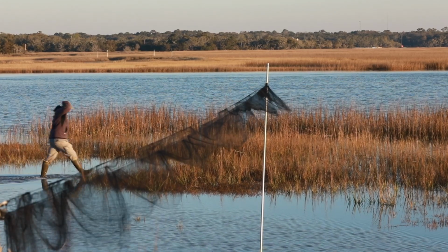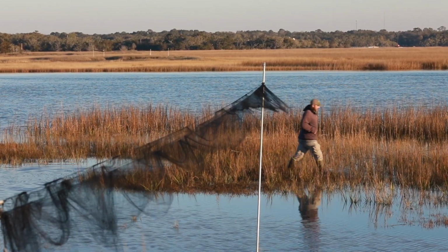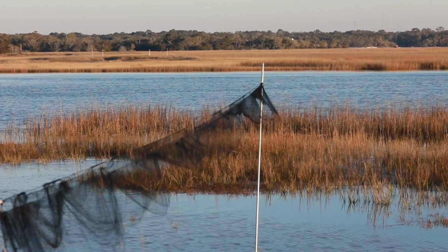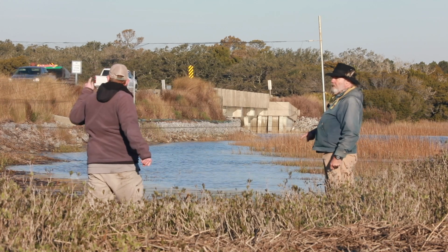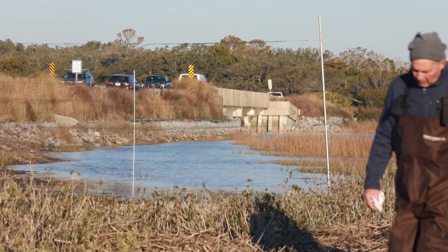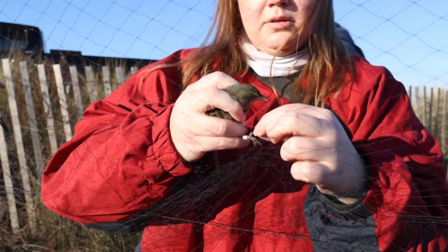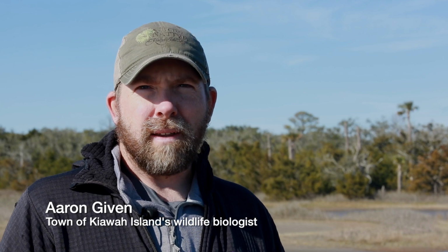Today we're out in the salt marsh, the marshes around Kiawah Island, trying to catch some marsh sparrows. We had set up a number of nets, and during high tide, the goal is to catch these birds during their high tide roost. So when the marsh is flooded, the birds have to come somewhere, and they come to these higher elevations in the salt marsh where the birds congregate, and that's how we catch them.